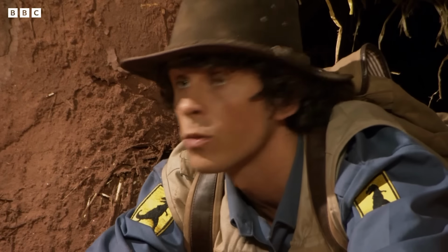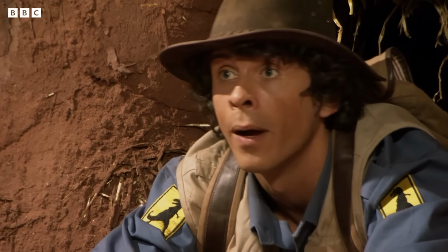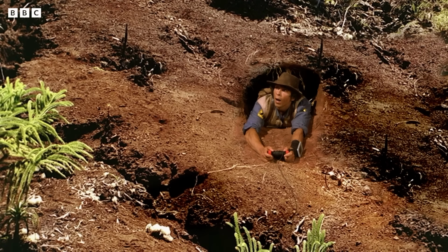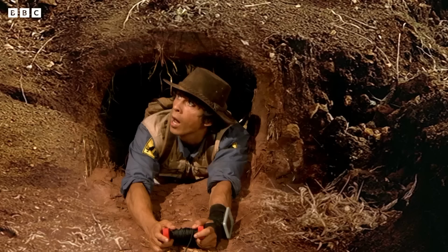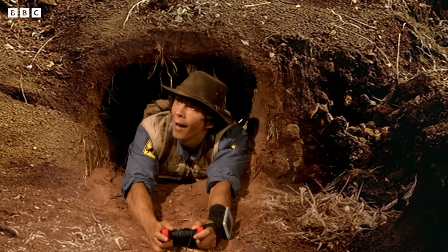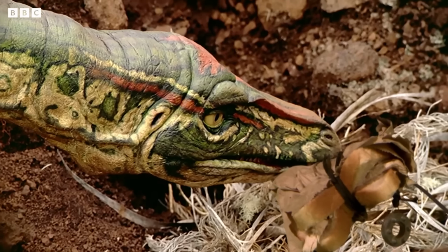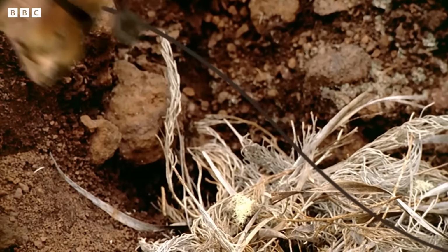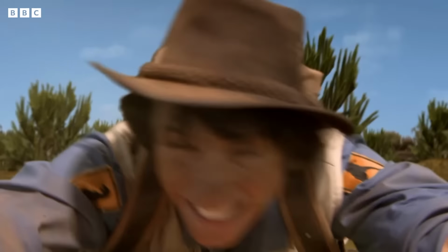Right, now all I have to do is wait for the greedy coelophysis to come and pick the sandwich up. Come on. Come on. It's there. Come on, it's your sandwich. That's it. That's it. Good. Oh, oh. Come on, guys! Oh, ow! Slow down!